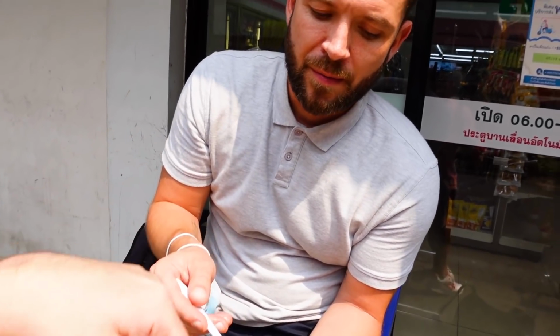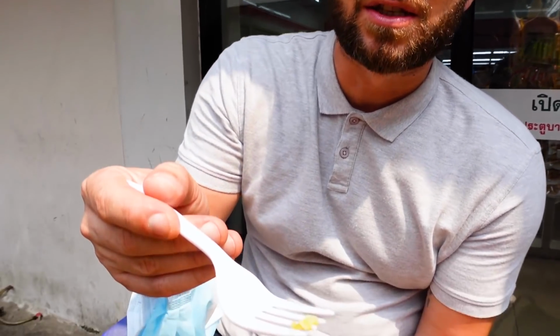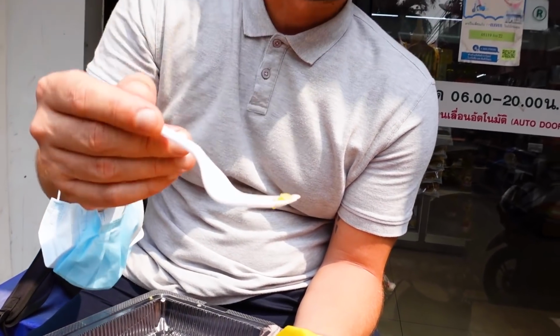What about the little yellow things? Okay, so these are toasted mung beans, mung dal in India, which have the highest protein content of any legume. Just in case you were wondering.